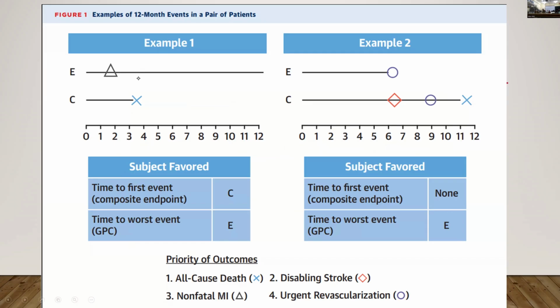So let's look at one more example before we go on. The triangle is a non-fatal MI and death is here. So who won here? Time to first event, who died? Who won? C1 because this one happened. But if you took death, E1. Example 2.